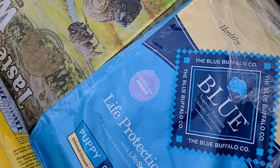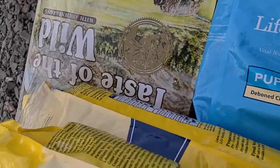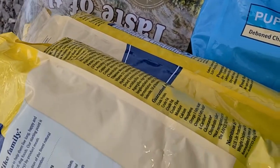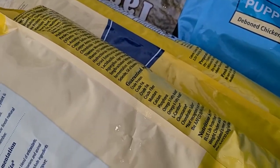So that's why Science Diet and all of them. And out of all the Purina ones, the best Purina one I found is the one made for sensitive stomachs. It's a Pro Plan for sensitive stomachs. That's got the least amount of grains in it.